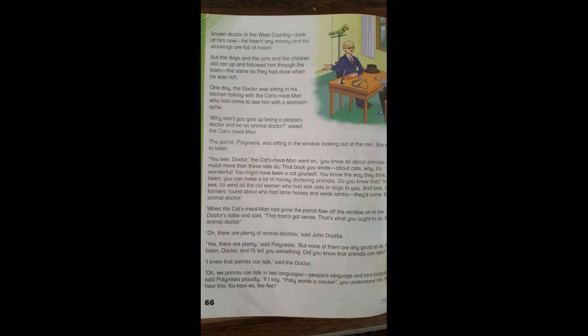When there was no patient and no one to visit him, he was a poor man. He was a poor doctor. He had nothing in his pocket. But the dogs and the cats and the children still ran up and followed him through the town, the same as they had done when he was rich. One day the doctor was sitting in his kitchen talking with the cat's meat man, who had come to see him with a stomachache.